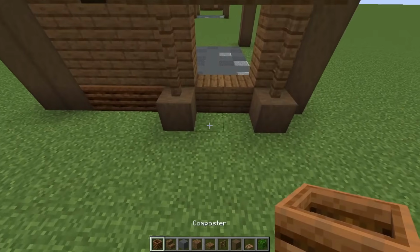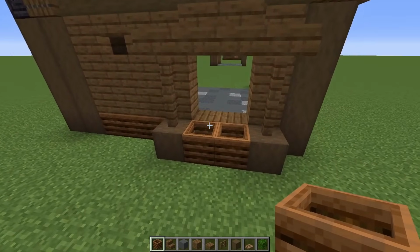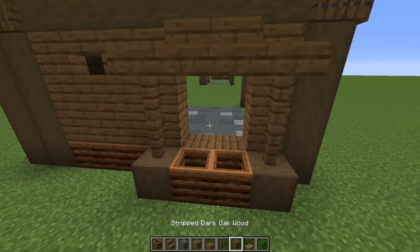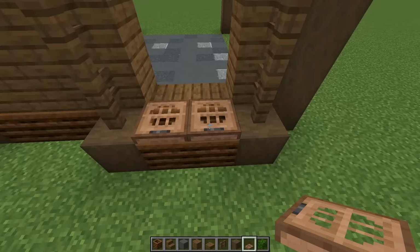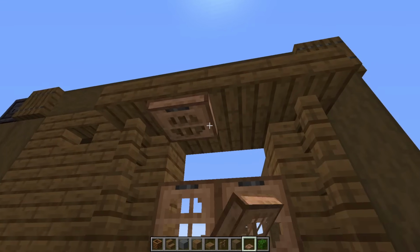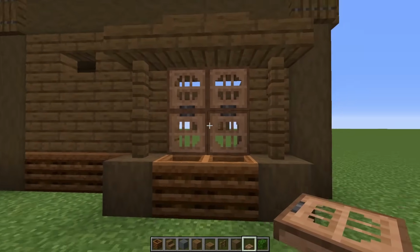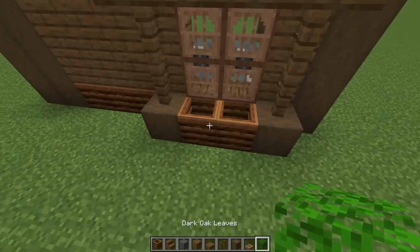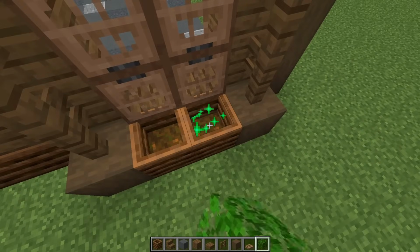And then we're going to put 2 composters in front, and this is like a bin, so we're going to have rubbish in there, but we'll put our trapdoors in first, so a jungle trapdoor on each of those, and then flick them up, and then from this direction, a jungle trapdoor on each of those, and flick them up. So we've got our window in place, then just grab some greenery and put a bit of rubbish in your bins.